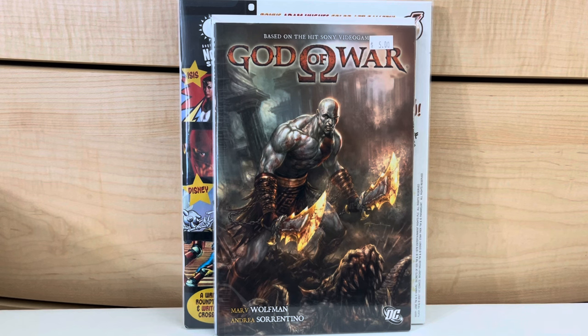But anyway, I really don't know what this goes for, but I figured, I think it's worth having. And I don't think I've ever seen this trade paperback before. So, God of War trade paperback from DC Wildstorm.